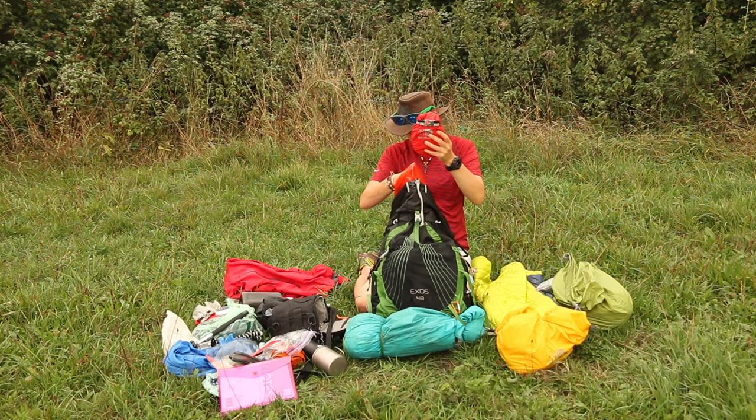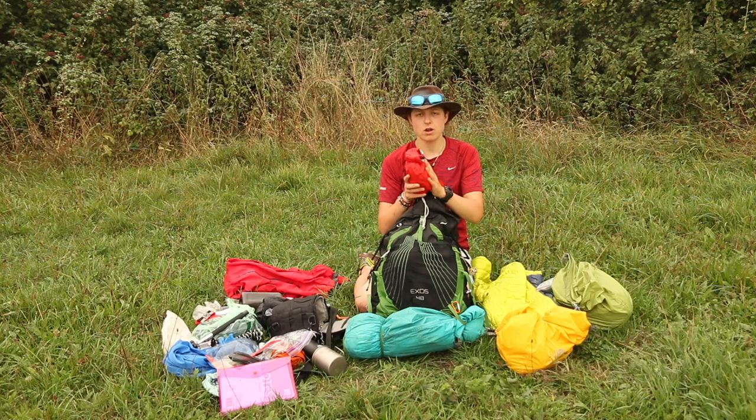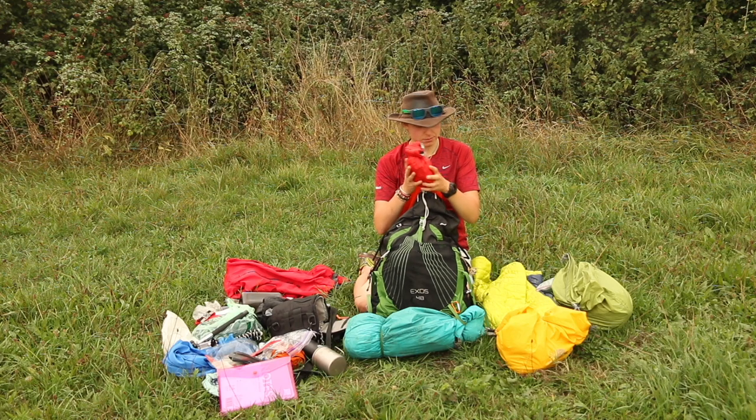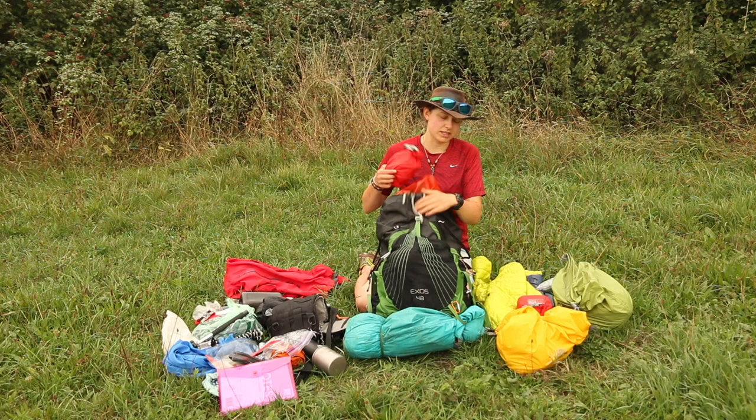Then this here is my first aid kit. This is a custom made one. I put everything in there, I know how to use it. I'm very happy with that. So that's my first aid kit. That would sometimes be kept higher in my pack, just so it's more accessible.